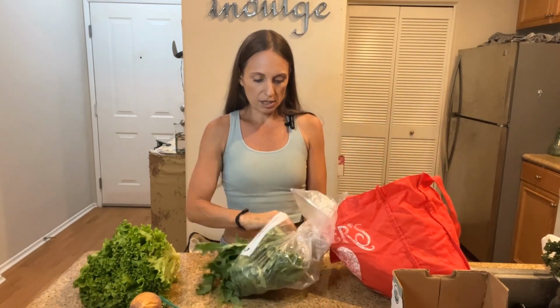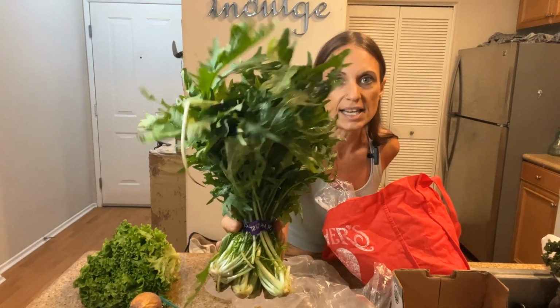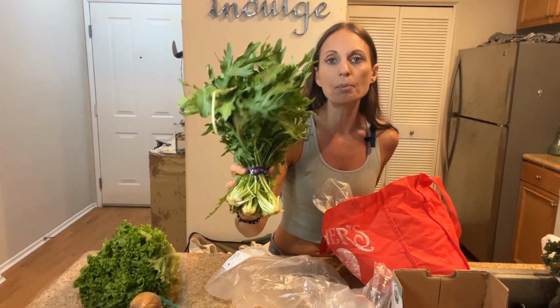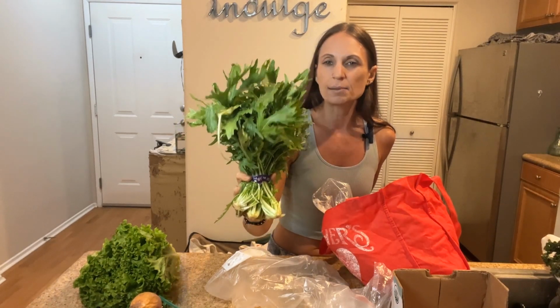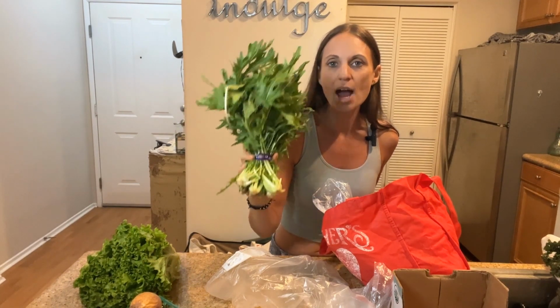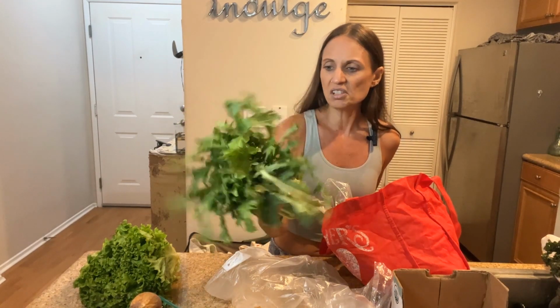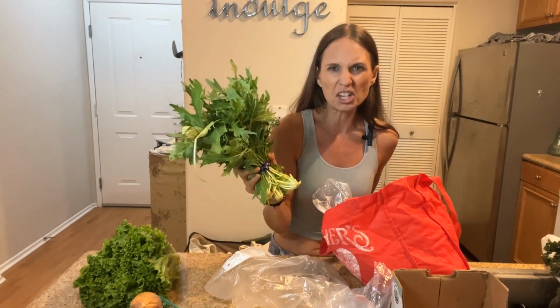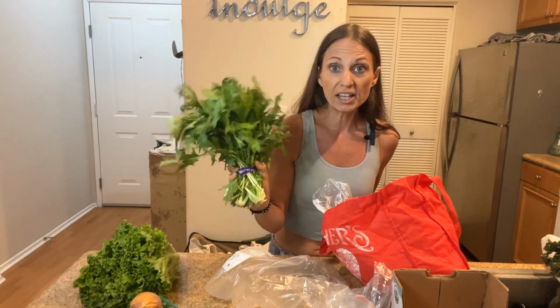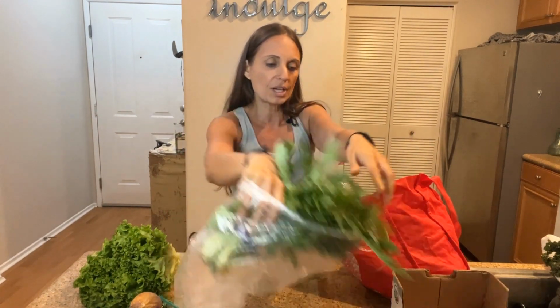Next up, let's go through all my groceries with you guys. This is a newer green that I bought last week that I really liked, and you've probably seen this before in lettuce mixes, but you probably don't buy it on its own. It's mizuna. I think I'm going to mess that up. It's mizuna. It's a Japanese mustard green, so very similar to a mustard green. It doesn't really have much of a taste, almost like an arugula taste a little bit. I like adding it to my lettuces just to give more leafy green nutrition. I'm adding that in this week.